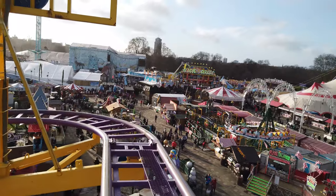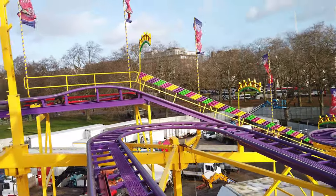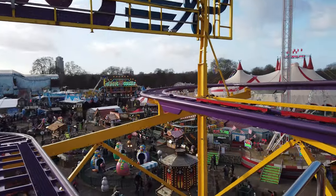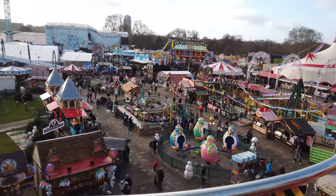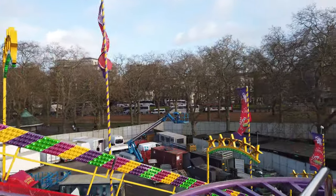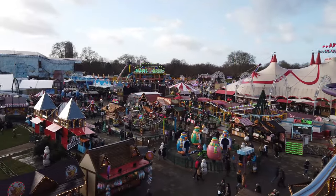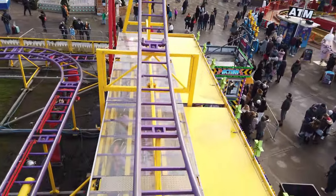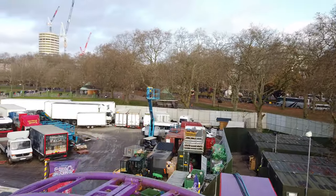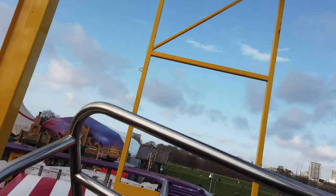Hopefully I can get it spinning by myself. Spin, spin, spin. Here, we've got great views up here. And again, here we go. Down we go. Whoa! Whoa!